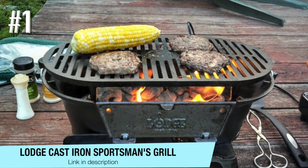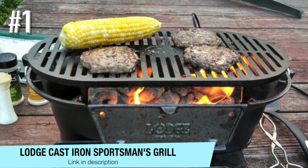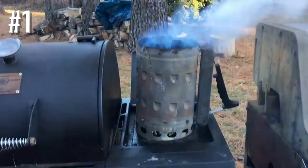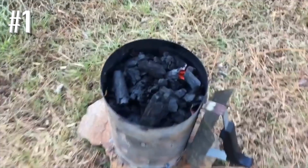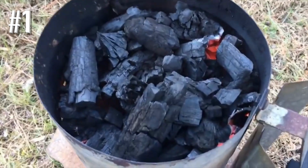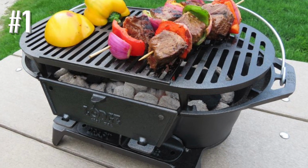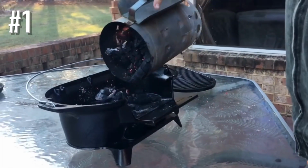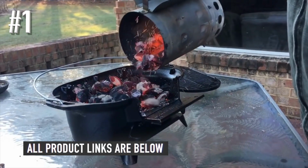Number 1. Lodge Cast Iron Sportsman's Grill. As great for travel as it is for backyard cooking, this compact cast iron hibachi-style grill is incredibly durable. The heavy cast iron retains heat, so you'll need less coal, and it will last a lifetime. The small size is perfect for a couple of steaks or burgers for the family.